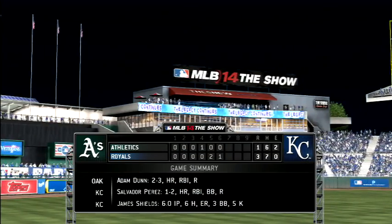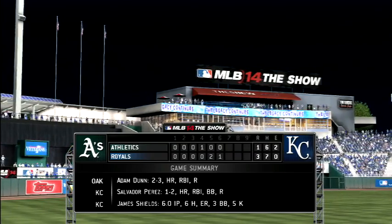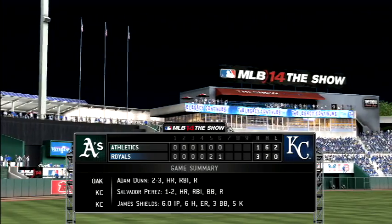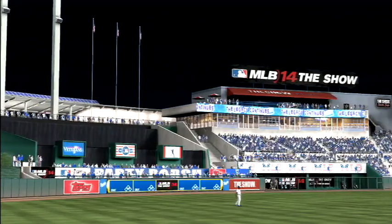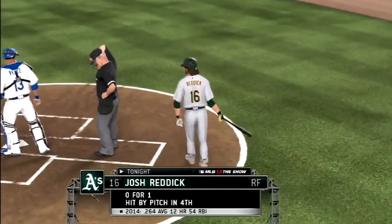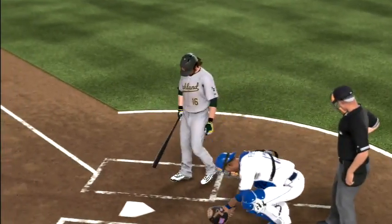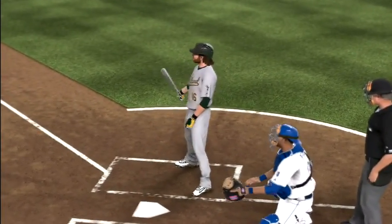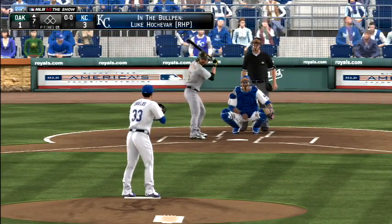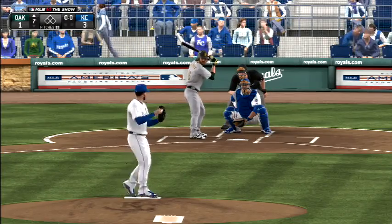Back here at Kauffman Stadium here in Kansas City. Royals leading this one as we get set to start the 7th. But before we do so, let's take a look at our game summary to this point. Josh Reddick will lead it off here in the top of inning number 7. Josh Reddick. And now that Royals bullpen will get busy as we see both a southpaw and a right-hander get loose.